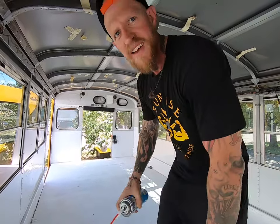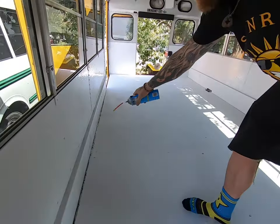What'd you think that was? I'm just gonna put a bunch of gap sealant here in the edges. That way the bus is completely sealed off.